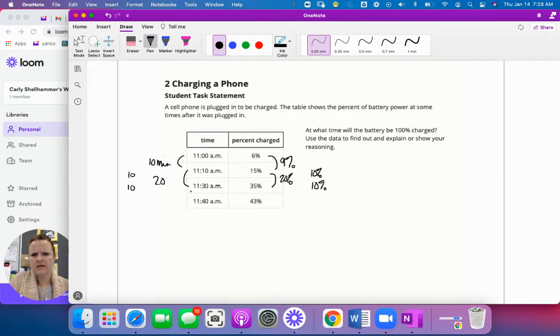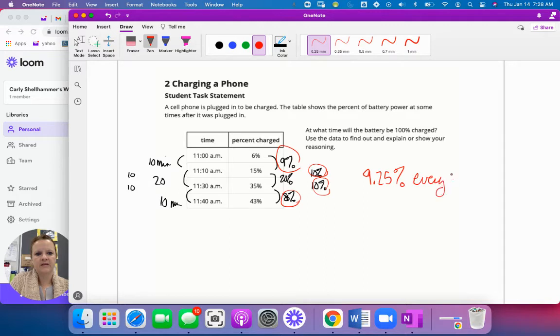10, 20, 30, and here we're another 10 minutes, and 8%. I'm going to average all of these. So 9 plus 10 plus 10 plus 8 divided by 4. We're about 9.25% every 10 minutes.